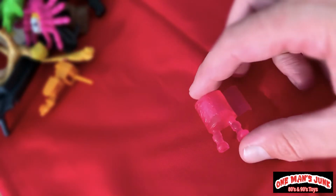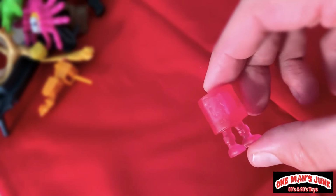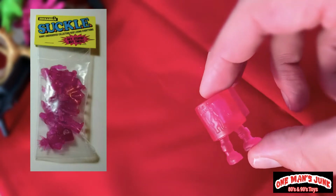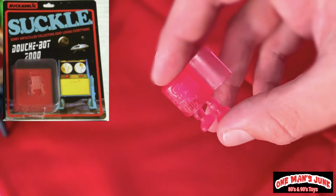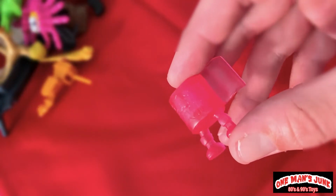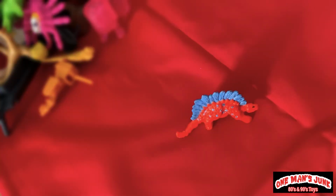Here's one that I picked up again recently from a good friend. I believe this is a tribute to Muscle, and it was called Suckle, and it is released by Sucklord, who was in fact in an episode of The Goldbergs. And I believe this is A.S. Swipe would be the name of the character. That's a great little find.